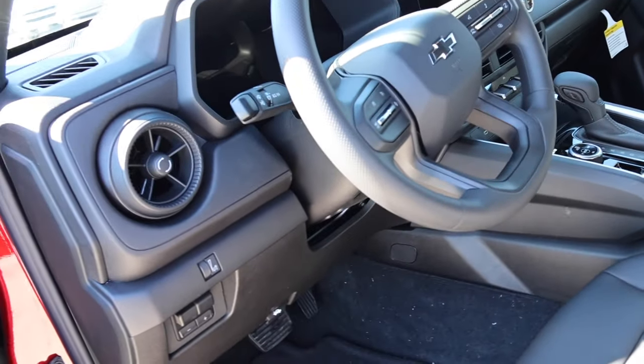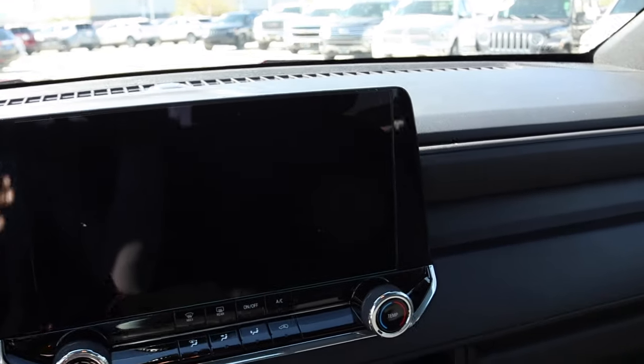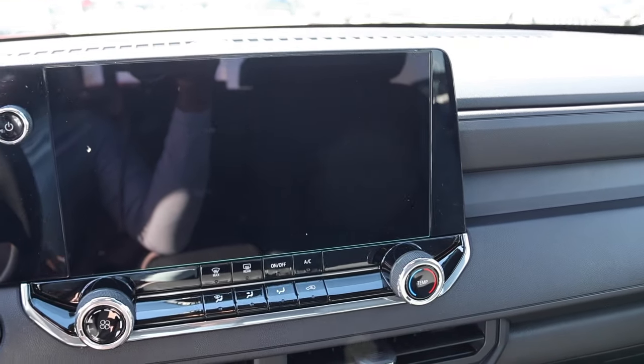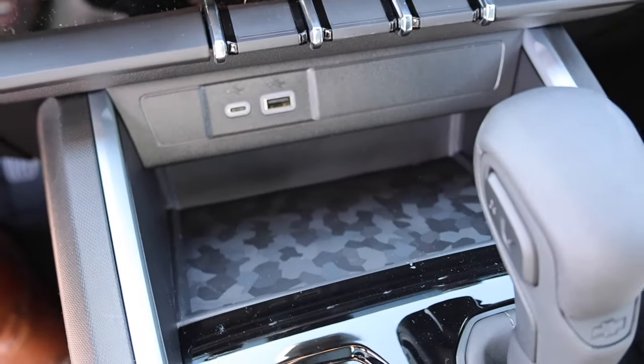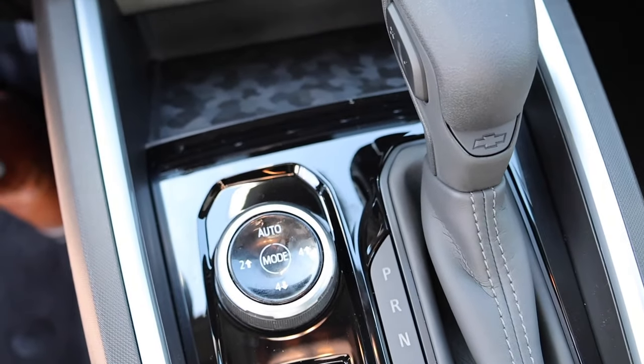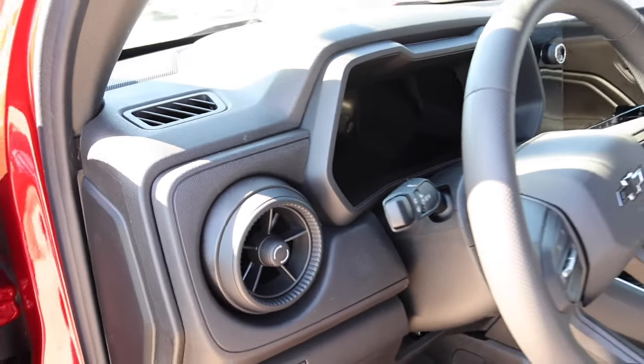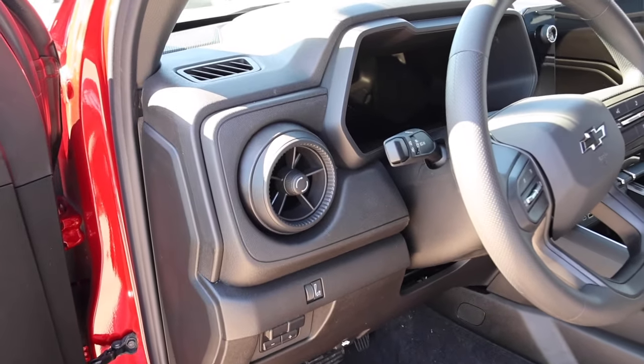It only has a tilt steering wheel, but you still get the large screens for this truck. So you have the 11 inch for the gauge cluster and 11.3, but you don't have dual climate control, no heated seats. They still give you the USBs down below. You have your automatic four-wheel drive, and it has an auto locker out back. But yeah, so let's go ahead and check out the interior for the GMC.